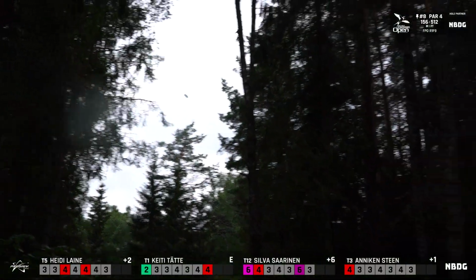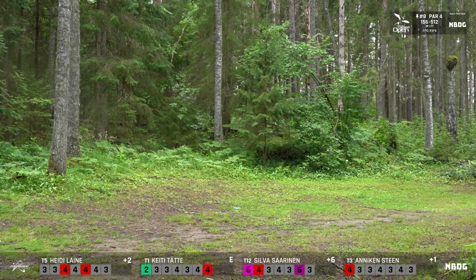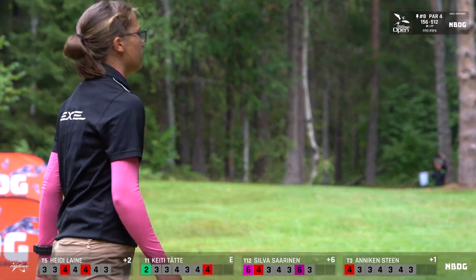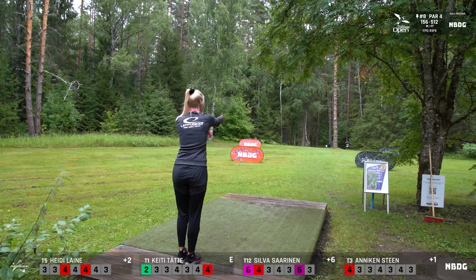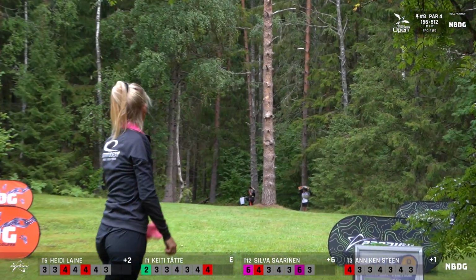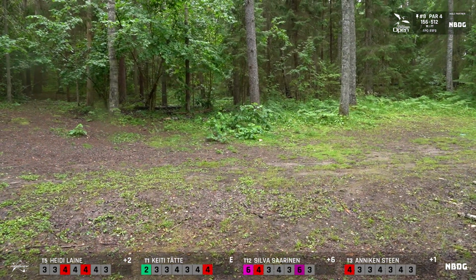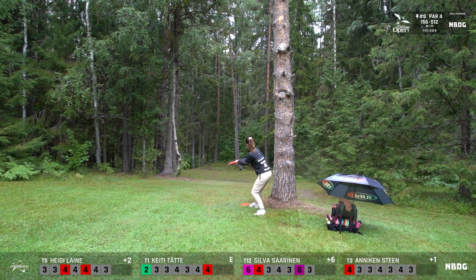And Heidi is opting to take that hyzer. I think that might be... No, that's perfect actually right there. She pushed it just deep enough and then started the hyzer. She's down in the bowl. Gonna be inside 60 meters. And Keiti also opting to throw the hyzer, and this looks perfect. Yep, and she is just behind Heidi right down there in the bowl. Perfect position for the birdie approach.